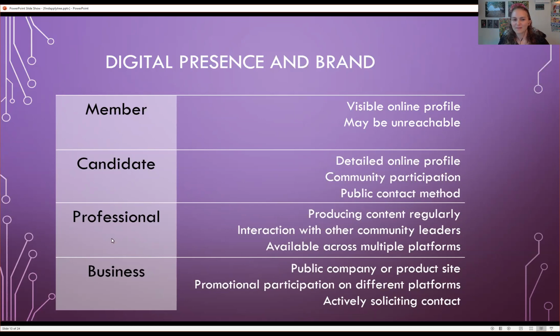And then finally, we have this business category. This is where you might be starting your own company, or you're in a leadership role at the company you're at, or you want to be a one-woman consulting company, or maybe you want to hire people for your consulting company. That's where you're actually building a business. So you have a site, you have Twitter accounts associated with your business. You're reaching out and trying to advertise your brand actively to people.